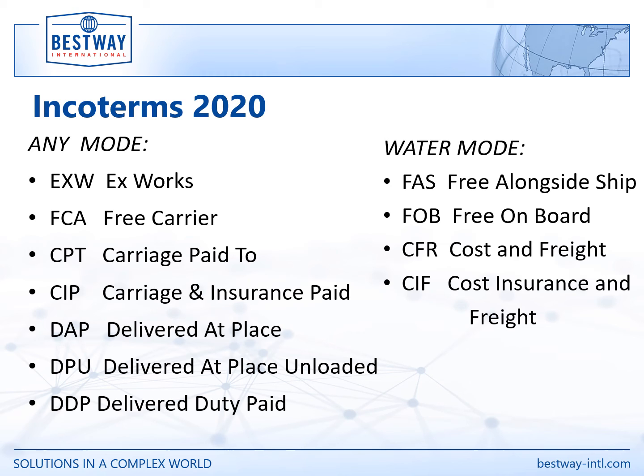goods. The 4 terms on the right are confined to marine-only transportation, and that's because the specifics of the responsibility elements in these terms, most notably delivery, are very, very proprietary to ocean transportation. So one of the things that we recommend considering is don't even worry about those 4, because you can use the 7 on the left and be in equally good shape.